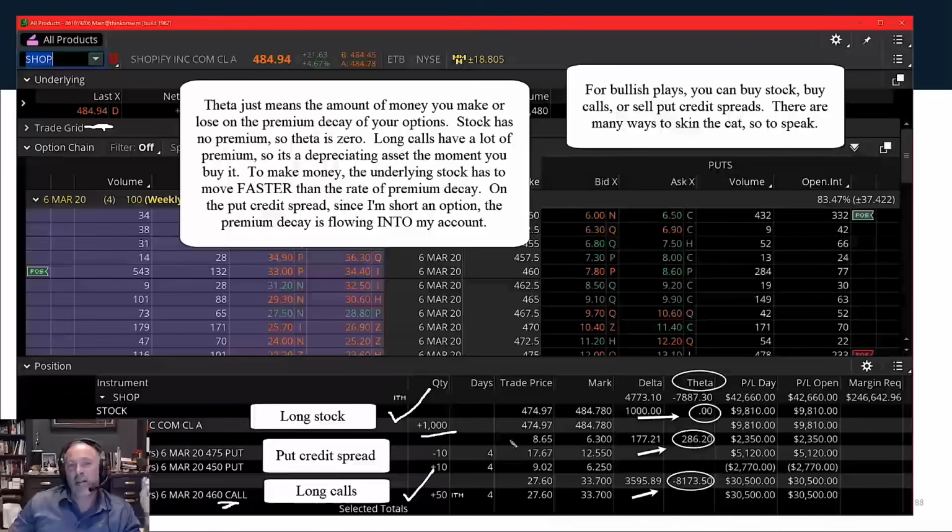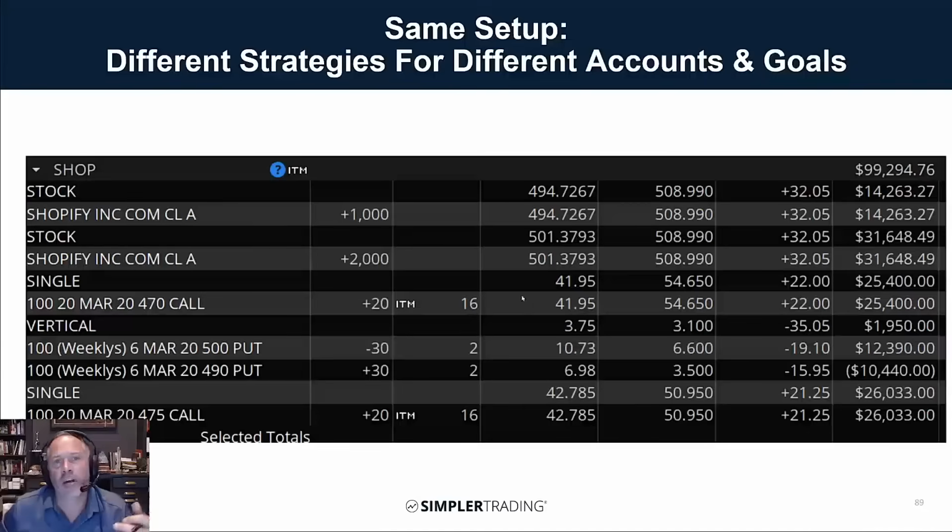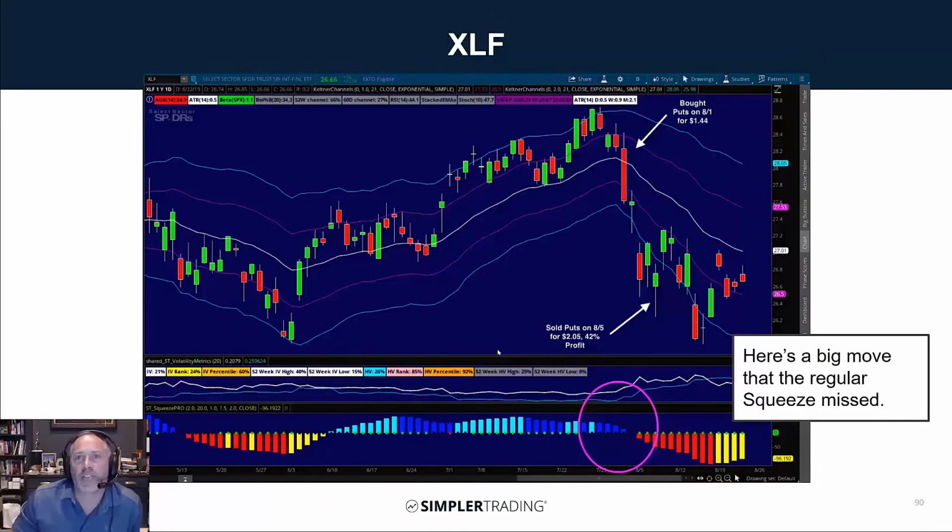With a put credit spread, you're not going to get that huge bang for your buck, but it's a nice way to offset any premium decay. So it's a good combination: long stock, put credit spreads, and long calls for long plays, and obviously the opposite there.